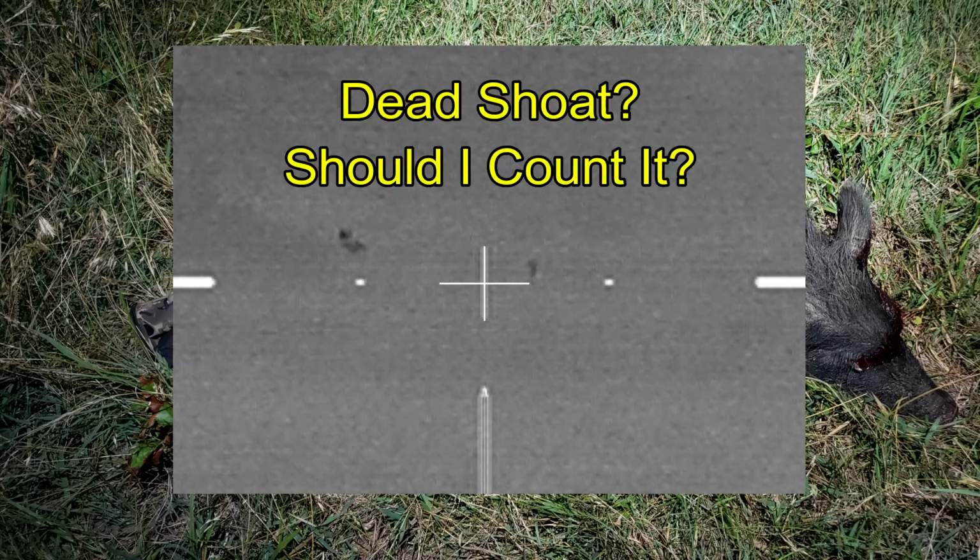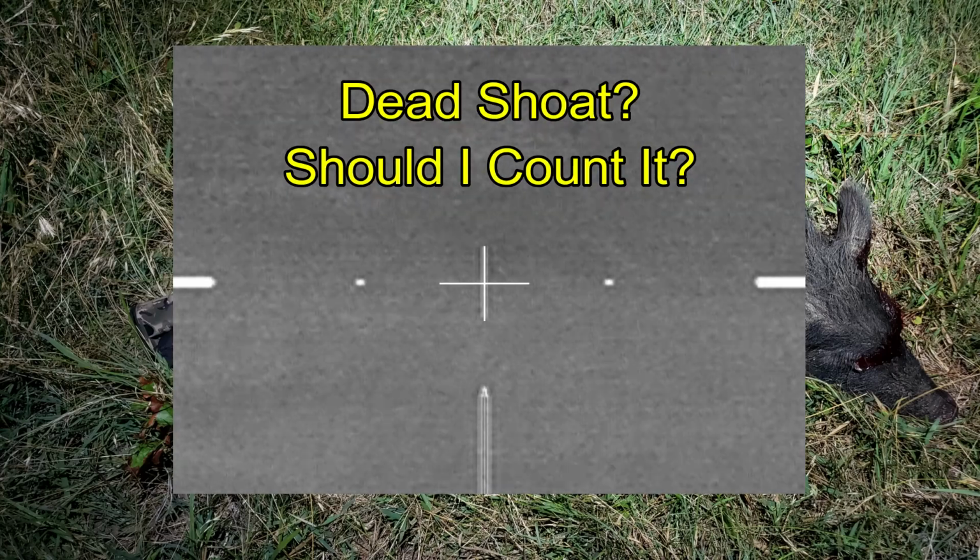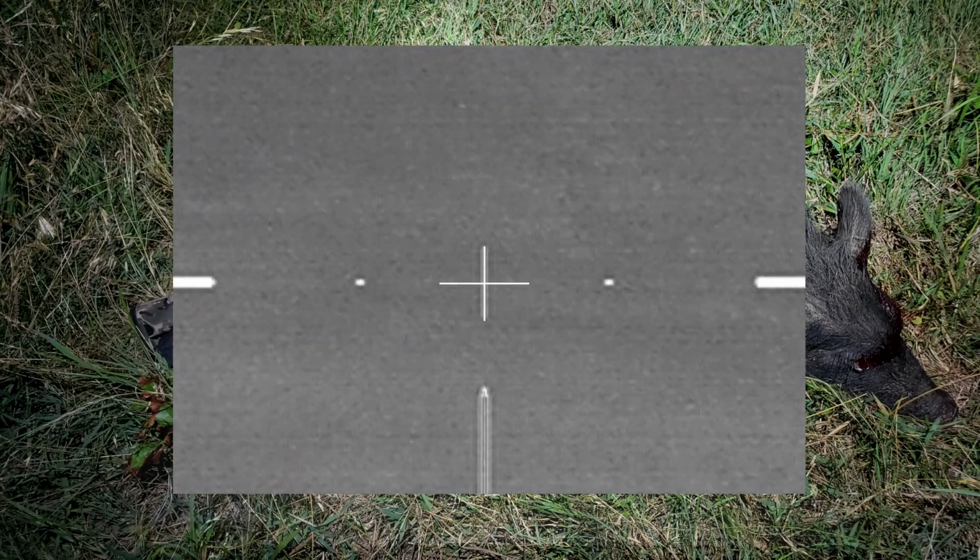I figure it probably is dead. Do you think it's dead? And if so, should I count it in my tallies? Tell me in the comments below.